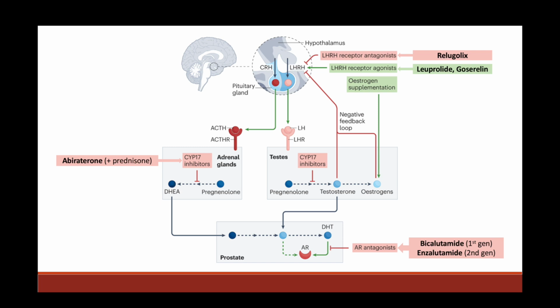And then after the negative feedback loop has kicked in, we can take away the bicalutamide and keep these patients on the LHRH agonist. And then finally, we have LHRH receptor antagonists, such as relugolix.